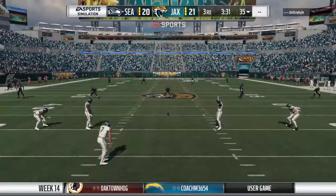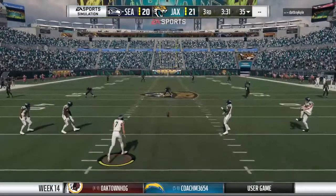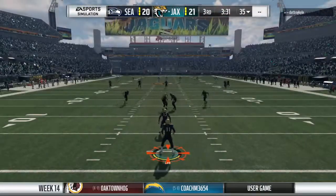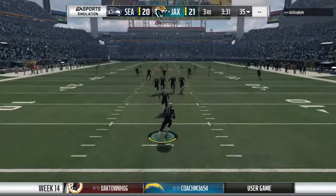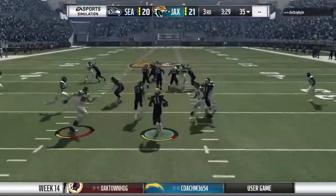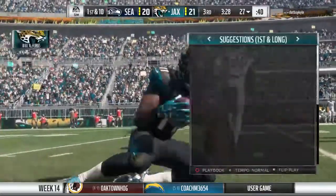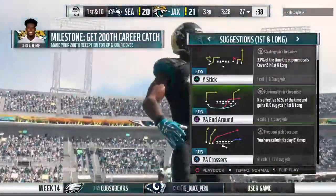A decent drive there to start the third quarter. They only salvaged 3 out of it, but they do inch a bit closer. Yeah, still lots of time to go in this one. Take the points, move on, and let your defense try to get the ball back. This fielded at the 2. And he'll take this across the 25. Couple extra yards up to the 27-yard line.